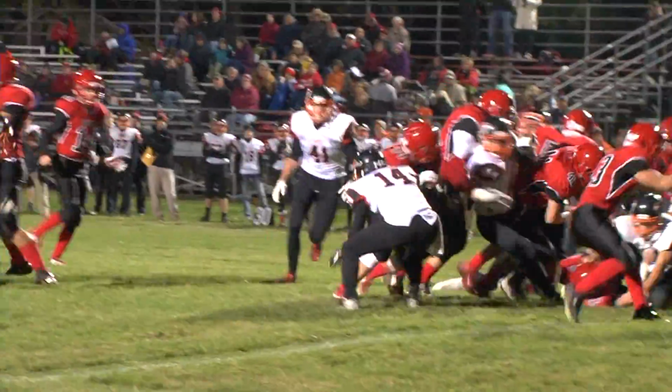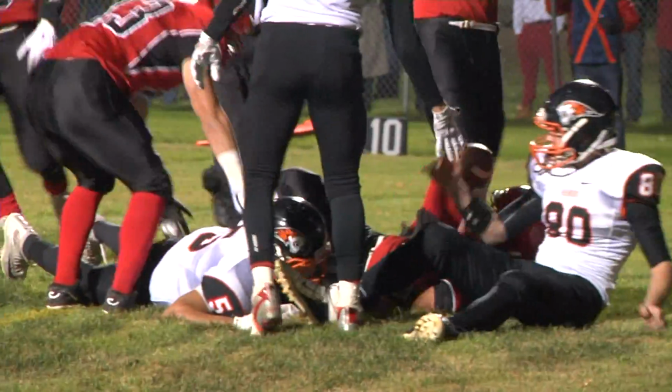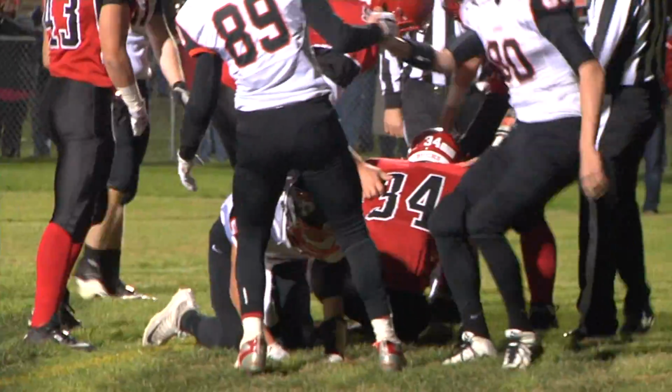First quarter, Nate Stevenson hands it off to Sheldon Gant. He does the rest, plowing his way into the end zone. It's 7-0 in favor of the Bucks.